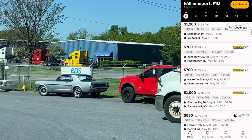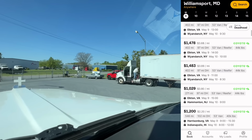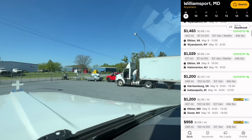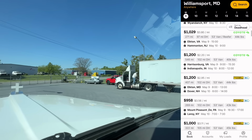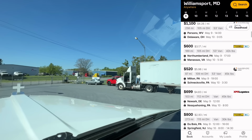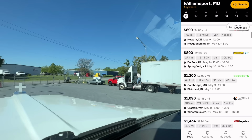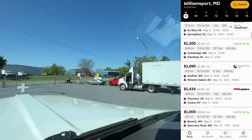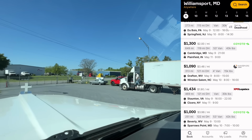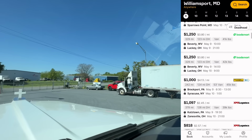Monrovia might be one. Just get me back south a little bit. New York, New Jersey, Indiana, Indianapolis. Look at that, $2 a mile. Oof. Yeah, and now the deadhead's getting a little bit extreme. Not extreme, but over 100 miles. Like Winston-Salem, that would bring me back south. $3.50 a mile.